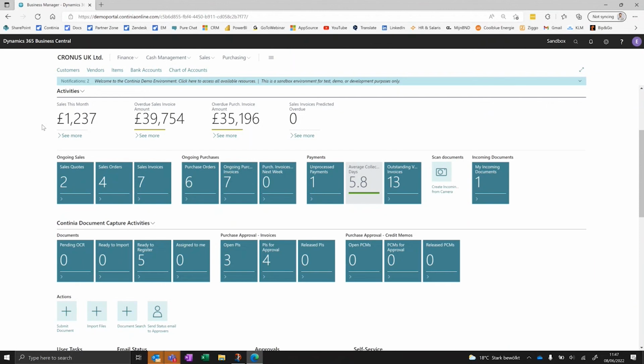Method number 2 is approval based on vendor. So we can say vendor number 1 will be done by Raphael and me together. Vendor number 2 by Raphael alone. And you can combine these 2 methods. The third method is via dimensions.